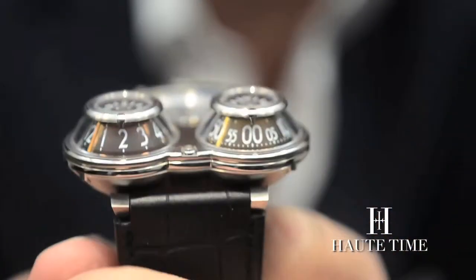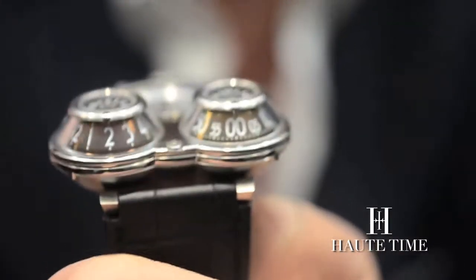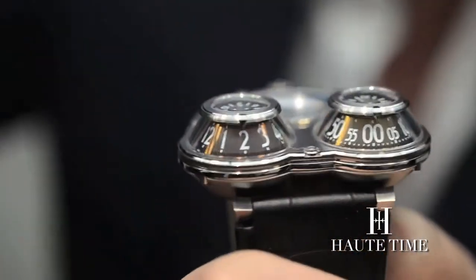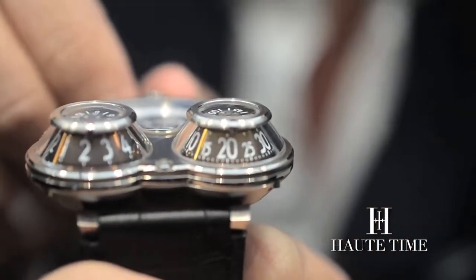I wore my HM3 for 2 years. I adore that watch, and I actually couldn't read the time at all on it, and that's probably also because I'm getting old, but I think it was really difficult to read the time. This time, instead of having a hand going around, what do we have? The cones turn. Oh, so that's the minutes right there, correct? Exactly. So what do we have here?